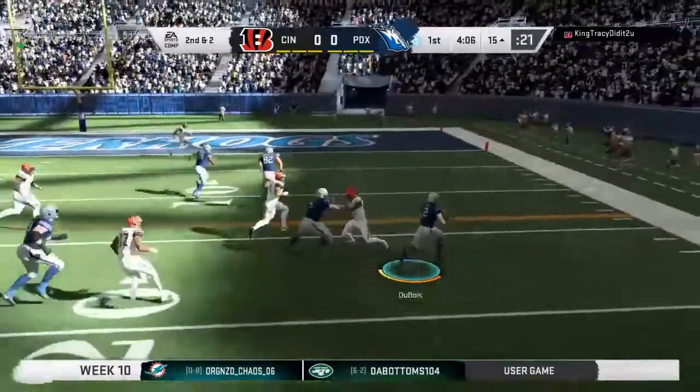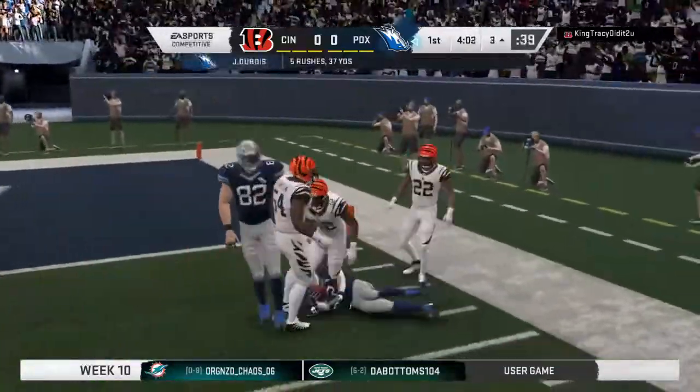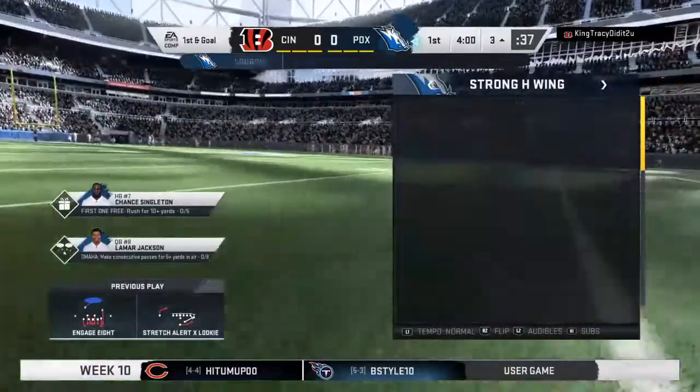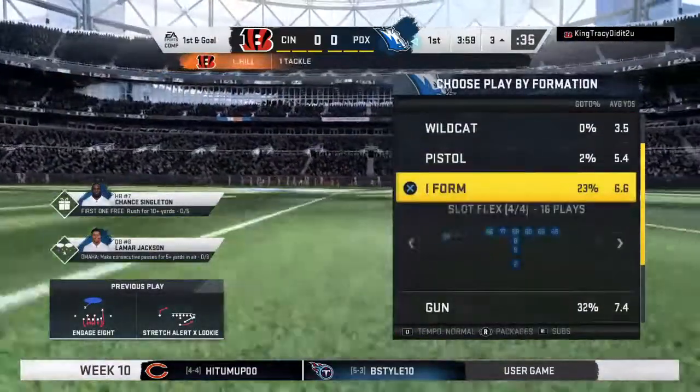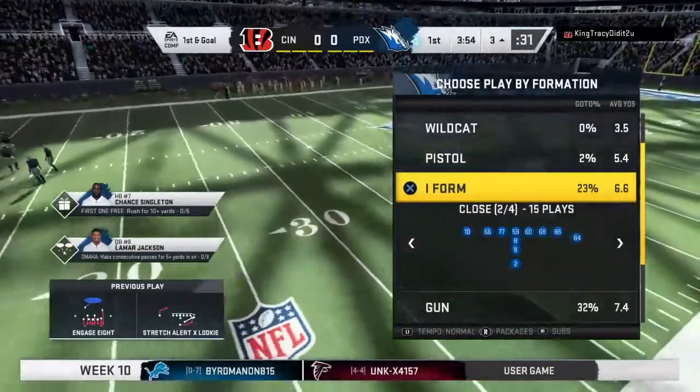Now a handoff looking right. And stopped a few yards shy of the goal line at the 3. A solid pickup of 12 yards, and now they're knocking on the door. And there we see an early burst that makes him one of the leading rushers in the league.